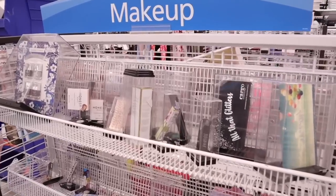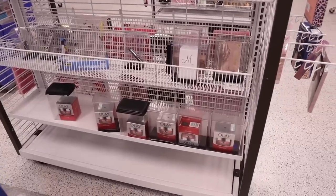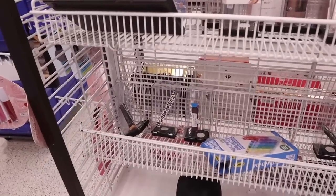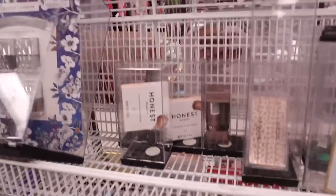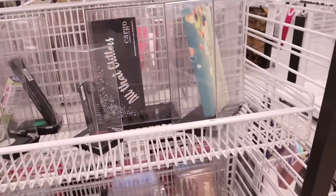Of course, we need to look at the makeup just in case I find rare products. I recently found a Too Faced lip plumper. It was literally amazing. Honestly, I only see the Lipstick Queen, Butter London, Honest Beauty, Sephora Lashes. We have seen all of these before, if you guys remember.